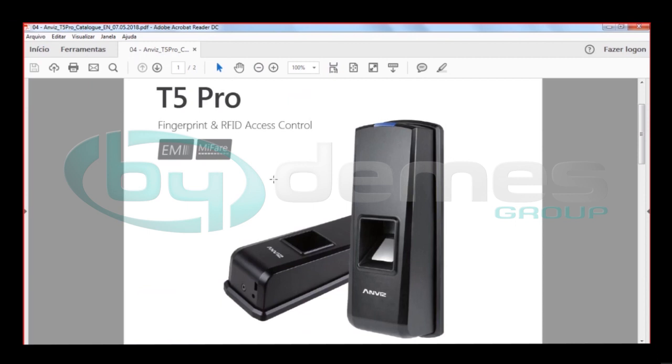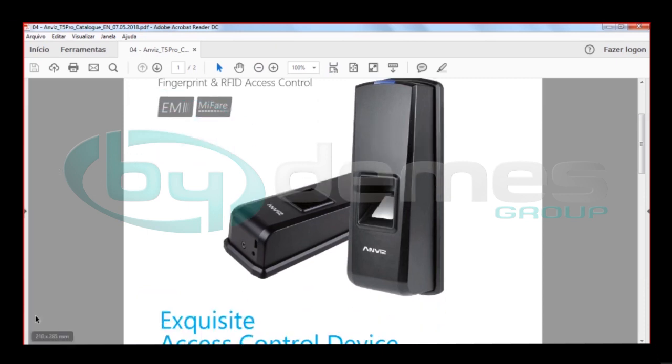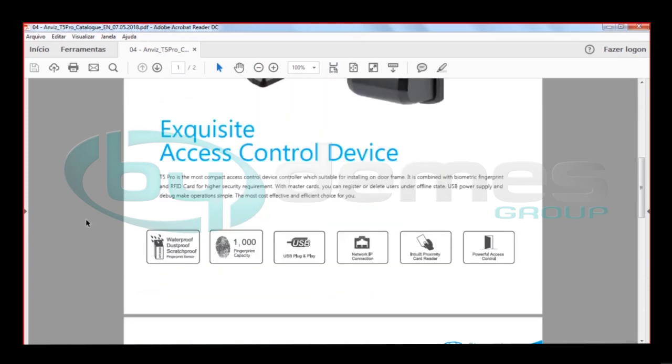But just to inform you, this is the one to suggest for customers that want a good, safe solution that is not only card and password. There is a better level of safety, which is fingerprint recognition, and the price is accessible. It's cheaper than other products from our company and also from other companies, and has the credit of being an Anviz device, which ensures more safety than other, less safe companies in the market.